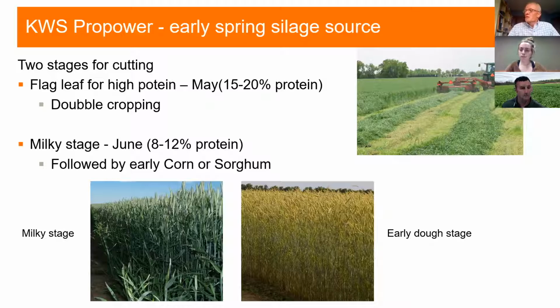So this is on the early cutting, and there you normally get up to about 20% of protein in your silage of the dry matter. Then the milking stage, it's really if you have another second crop you want to put in, or if you want to produce a very high biomass and use it for your dry cows or your heifers, then of course you can go for milking stage.